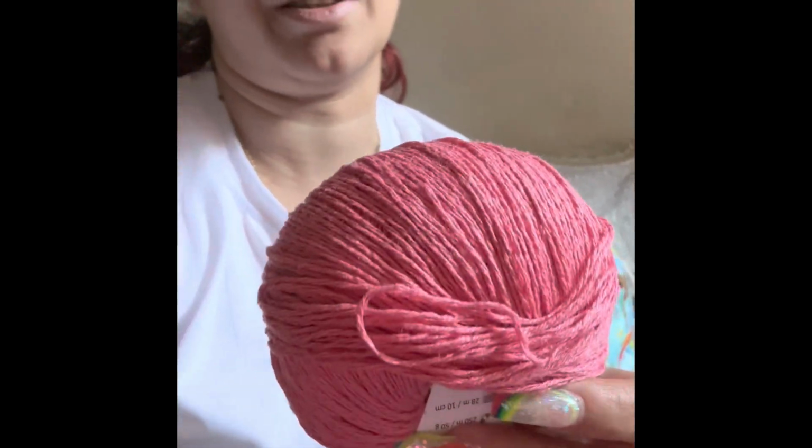Raspberry pink, and it's such a pretty color. Such a pretty color, you guys. Like the light, okay, right there. Such a beautiful color. So this yarn is, as I said, Knitting for Olive Pure Silk.